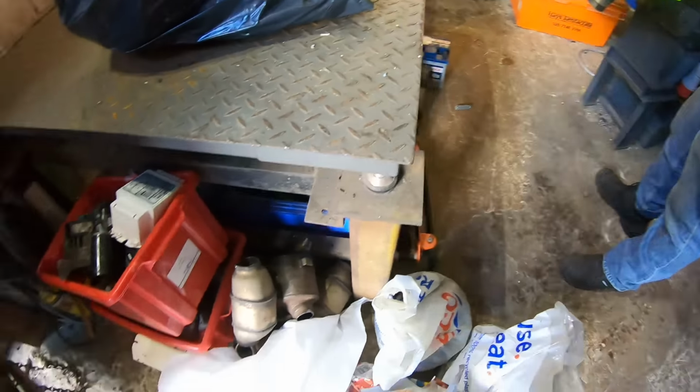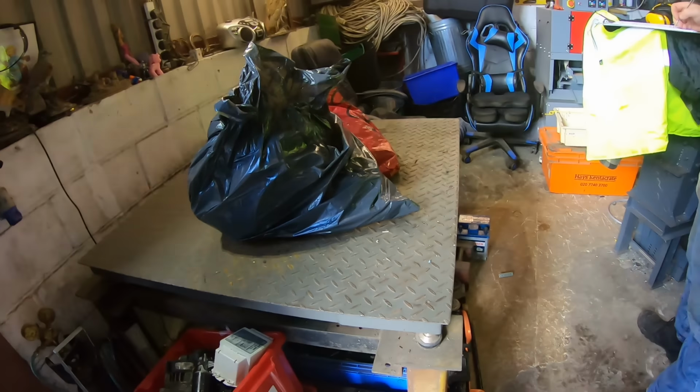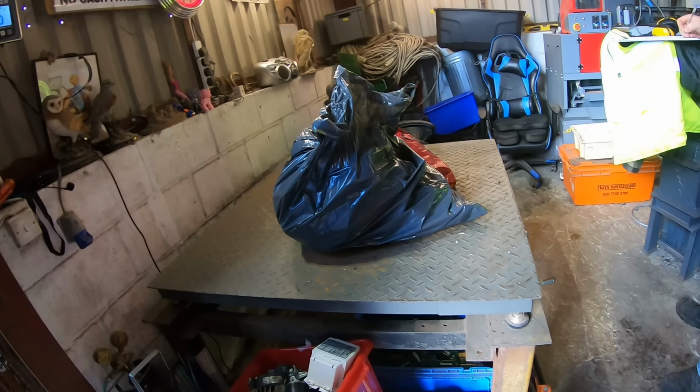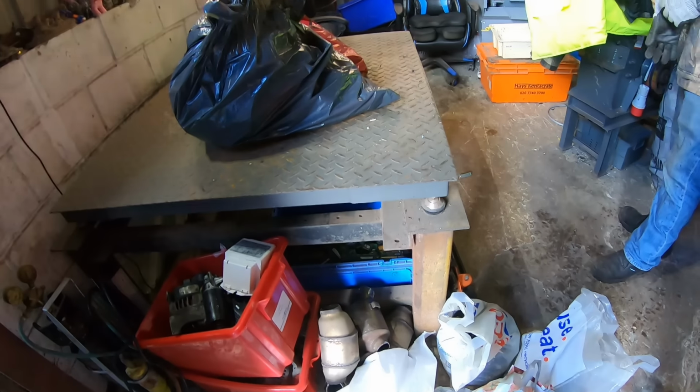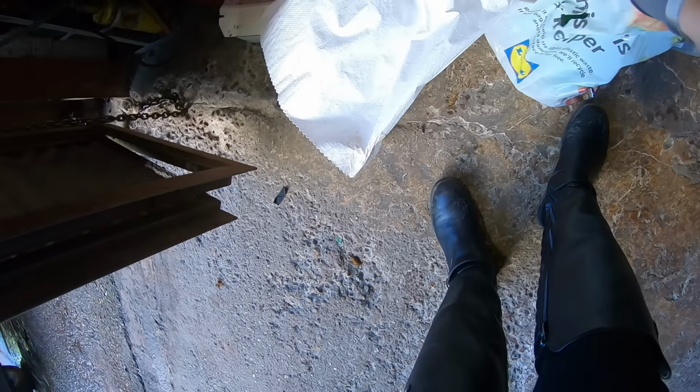Come on now. I'm not going to be picky about the plastic bags. You can tip it out if you like. No, I'm not that evil. Right, okay, 8.5 kilos of VIR. Done it. Right, that is everything.